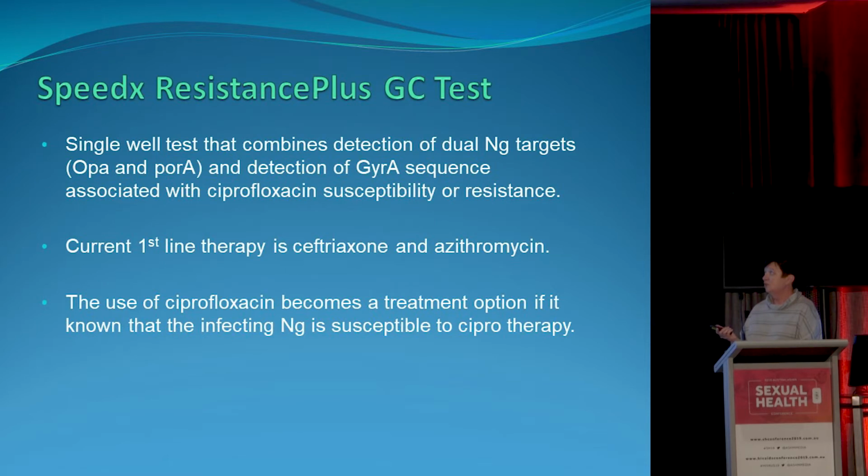I was just going to briefly talk about the resistance plus gonorrhea test as well. We're pretty interested in that. It's a single well test that detects two gonorrhea targets, as well as the gyrA sequence that's been associated with ciprofloxacin susceptibility or resistance. The current first-line therapy is ceftriaxone and azithromycin, but the use of ciprofloxacin can become an option if it's known that the infecting gono is susceptible to cipro therapy. So some of our clinicians have been interested in that information as well.